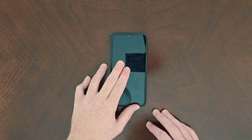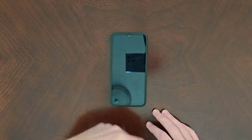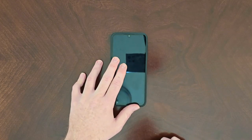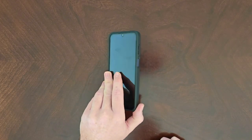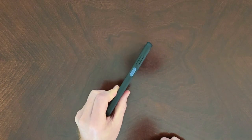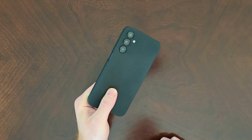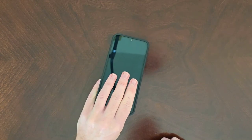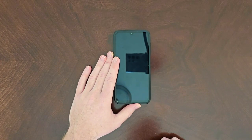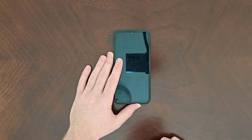I mean, battery might be the best feature even over the display, just because you got such a large battery here. And it's not a very thick phone, guys. I mean, it's a relatively thin phone. So I'm just very impressed with the Galaxy A15 here.